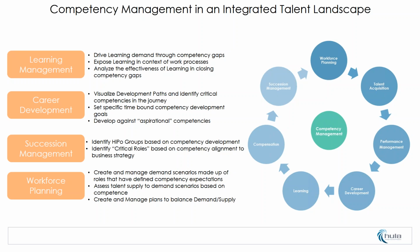For career development, competency management allows for the visualization of development paths and the identification of critical competencies in the journey. These critical competencies can be used throughout the other talent management processes as well. And then another benefit is having the ability to set specific time-bound competency development goals or develop against aspirational competencies. This gives the workforce the ability to visualize their career path, ensure they're on track with their current requirements, and also have a look at where they want to be in the future.